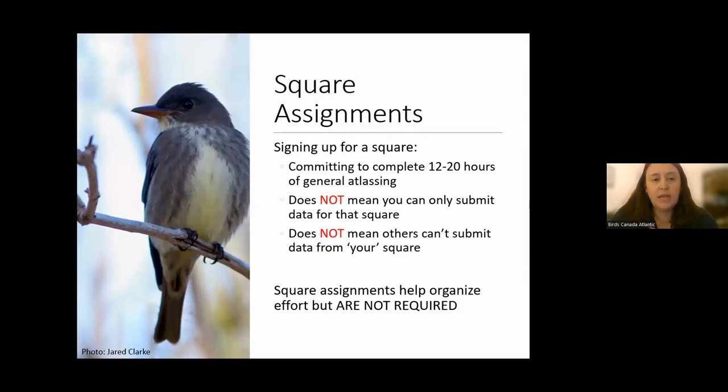So for each of those 8 regions that we showed you, we have a volunteer regional coordinator, and that coordinator knows what needs to be covered in that square and can help you figure out which square to take on and how to get access to it and that kind of thing. And the names and contact information for all of our regional coordinators are listed on our Atlas website.